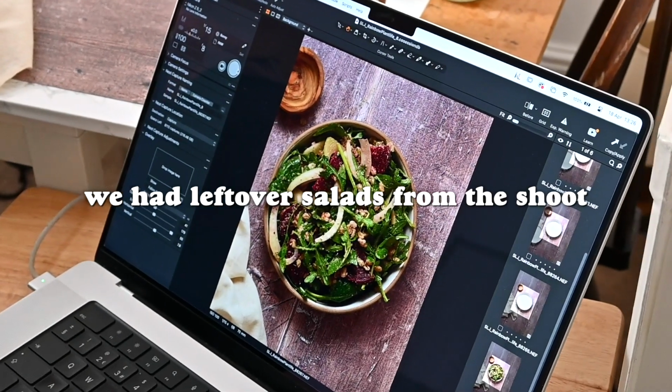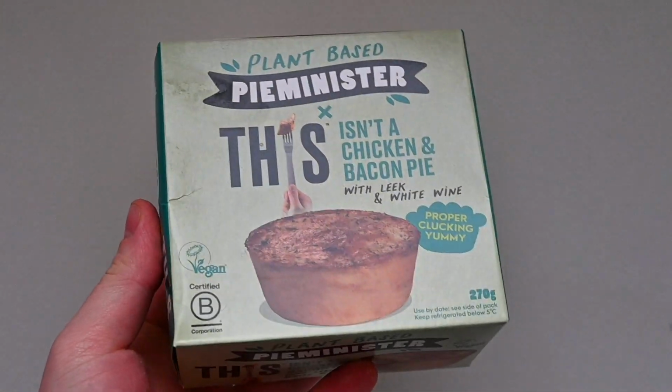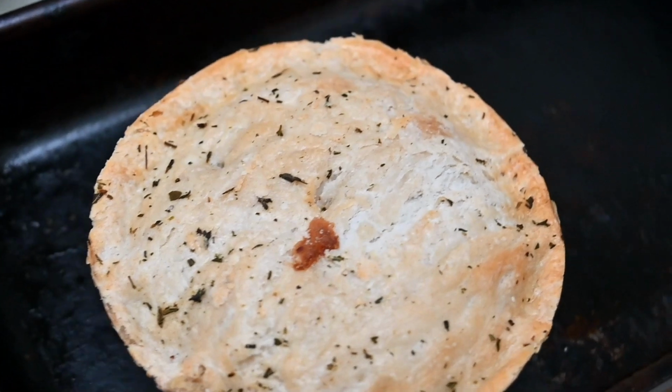Then for lunch we had loads of leftovers to eat, and sorry again we can't show you that, but lots of lovely salads. Dinner tonight, we just wanted something a little bit easy. I mean, it's a bit cold, so we wanted something a little bit warming as well. So we've gone for a pie and mash.